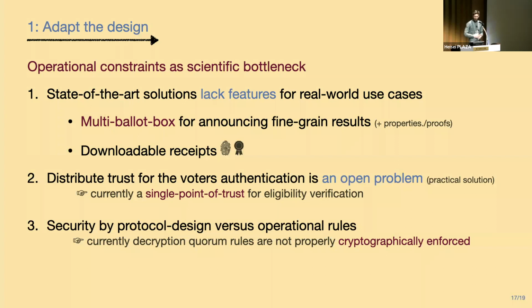And finally, for this design level, sometimes you have a trade-off to make between enforcing your properties at the protocol level, so mathematically in the crypto, or through operational rules. Obviously it's much better to do it mathematically, but sometimes you have to make a trade-off here. For example, there are rules under which you can decrypt, rules for the quorum that can decrypt a ballot box. There are legal rules, and not all of them are enforced cryptographically, but only as operational rules. But that's also because there is no academic solution for this. So that's another open problem to look at.